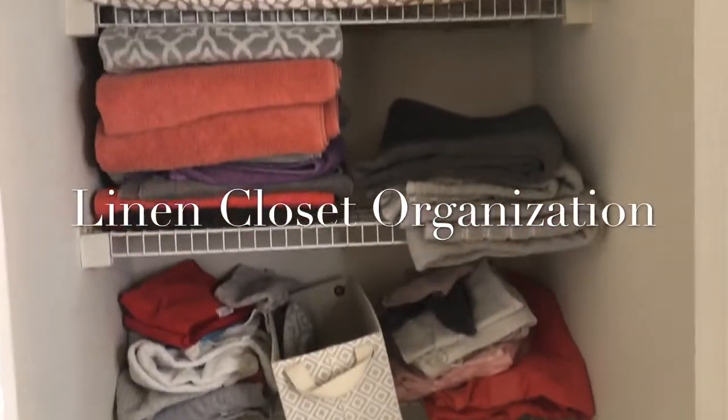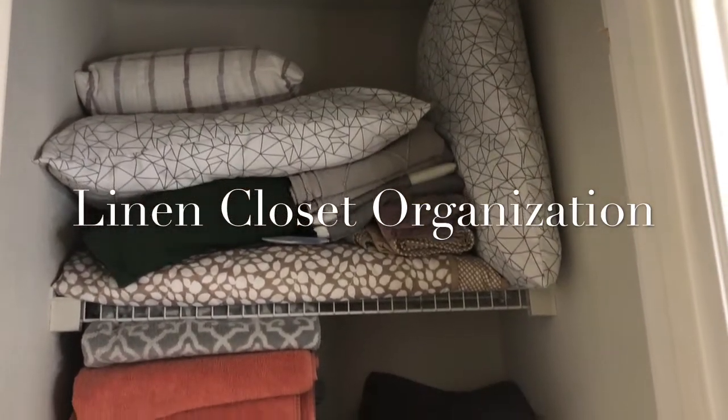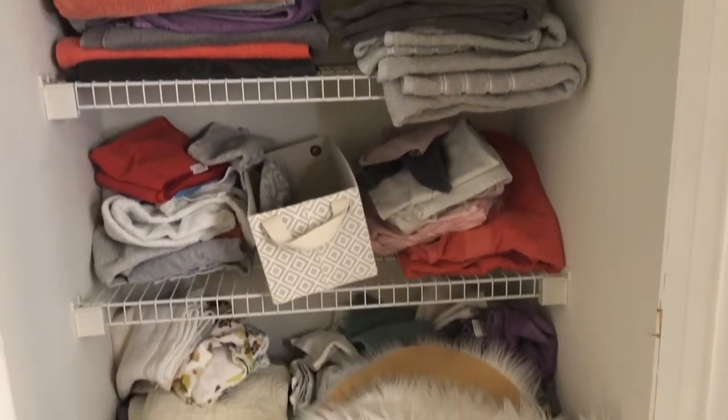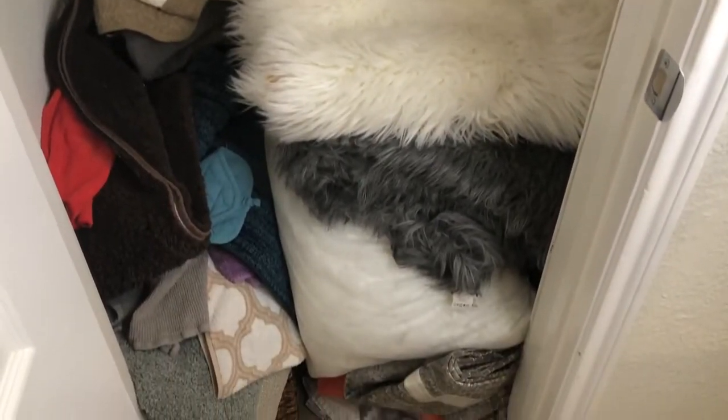Today you guys, I'm going to be tackling my messy linen closet. Yes, you guys, as you can see, this linen closet is a hot mess. So today I'm going to actually get the chance to organize and declutter this linen closet. So I'm going to take you guys along. So let's get started.